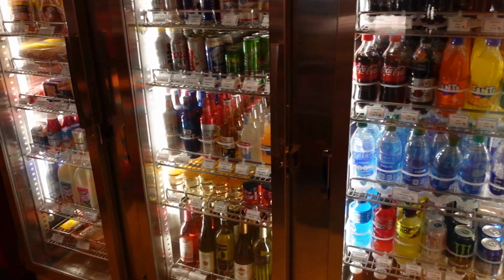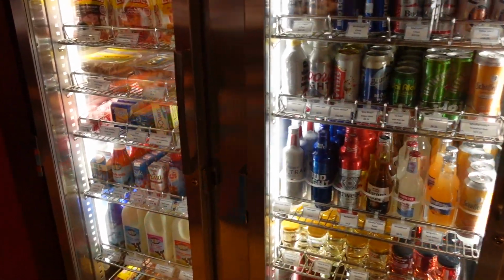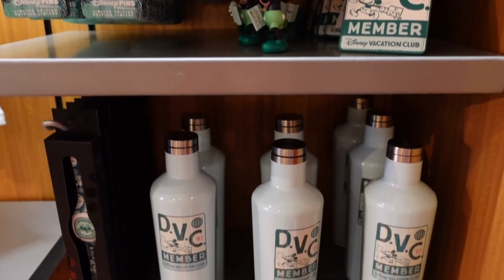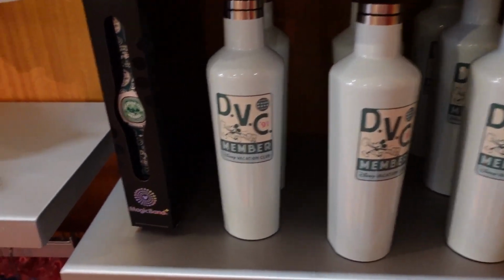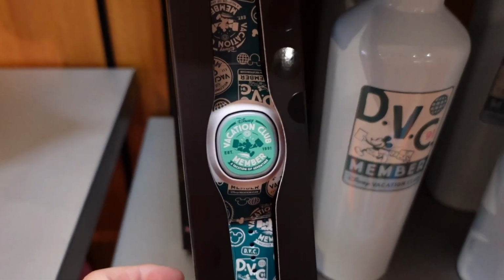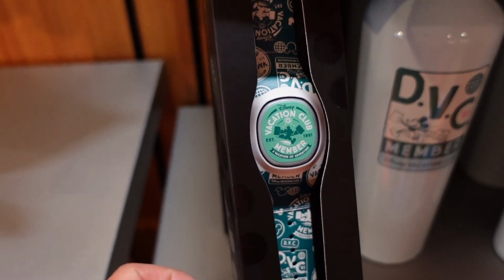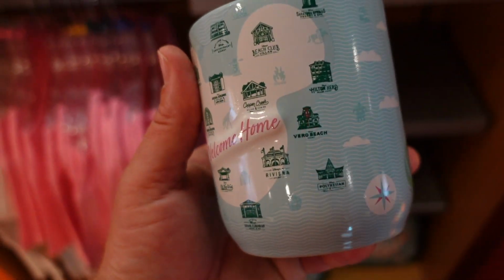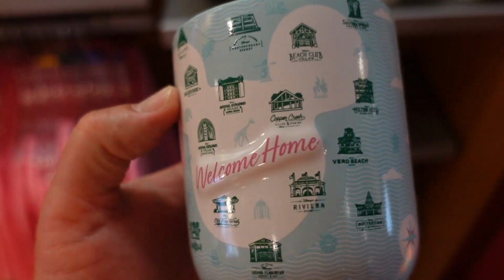And here are the drinks, beers, Coke products. They have some tumblers, DVC pins, some more tumblers, and a DVC magic band. Look at this. It's pretty nice. And I'm really liking this mug here. This DVC mug has all the resorts on it. Welcome home.